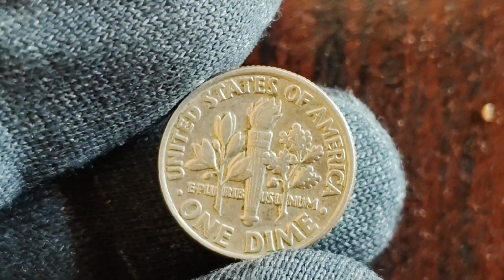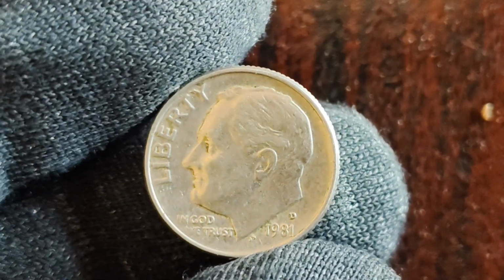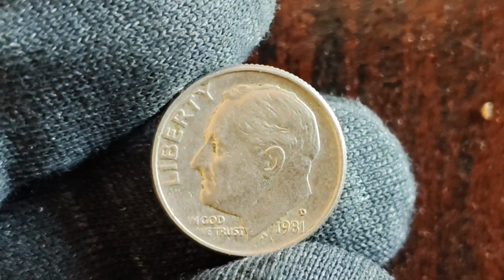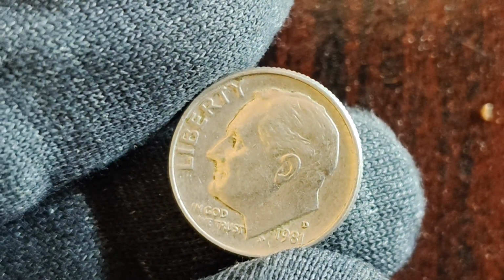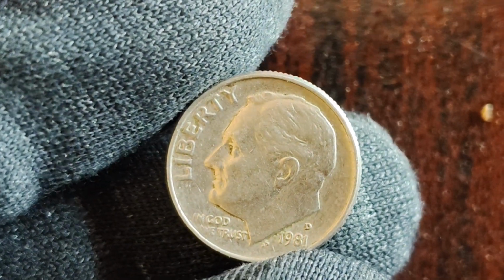These coins are a testament to the allure of numismatics and the thrill of the hunt for rare and valuable collectibles. So, if you happen to come across one of these elusive coins, make sure to handle it with care, get it authenticated, and maybe, just maybe, you'll be the next lucky owner of a $1.4 million dime coin.